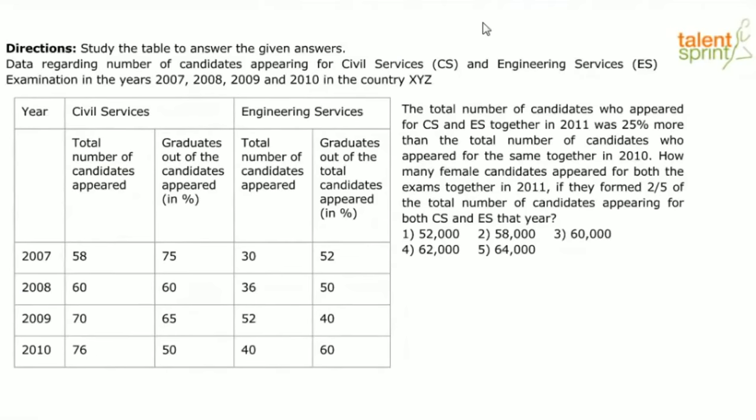Sharing my screen again with all of you. So here's the first set of questions that we are going to solve today, which is on data interpretation. Like you can see, the directions here say that the data is regarding number of candidates appearing for civil services and engineering services examination in the years 2007, 2008, 9 and 10 from a particular country XYZ. So try and understand the data clearly, right?